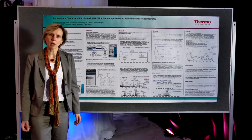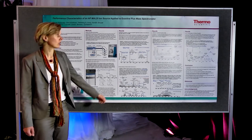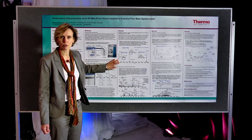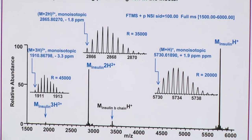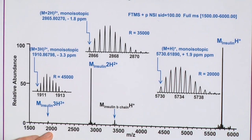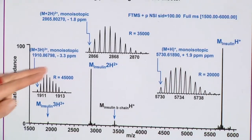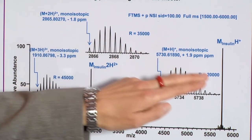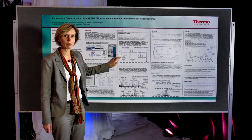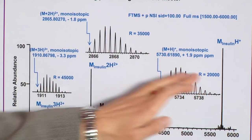With regard to the extended mass range, I would like to show you the application to medium-sized peptides in the example of bovine insulin, mass to charge 5,734. You see the singly charged ion accompanied with a doubly and a triply charged ion of insulin. Also displayed here are the insets into the isotope patterns of the singly, doubly and triply charged ion. All of them show accurate mass in their monoisotopic masses and show that with high resolving power.